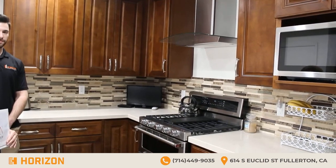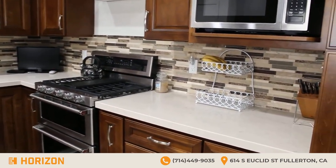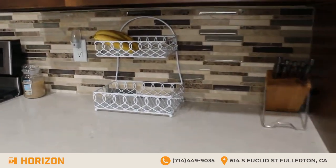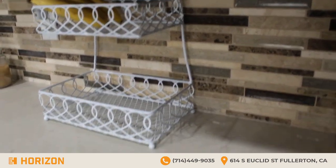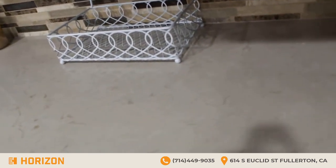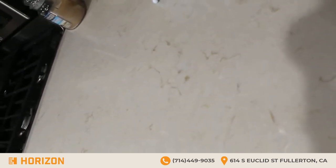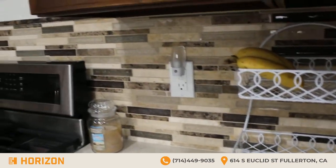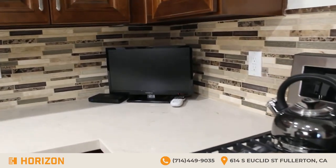Let me show you a little bit. Okay. Here is the areas Sandy was mentioning. Look at this beautiful backsplash. There's all these colors in it, and these gorgeous countertops. This is actually quartz. It looks like marble a little bit. Yes, Taj Mahal. And here is the TV. It was very important.